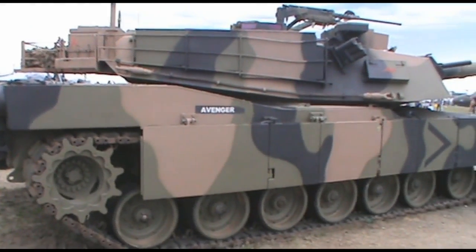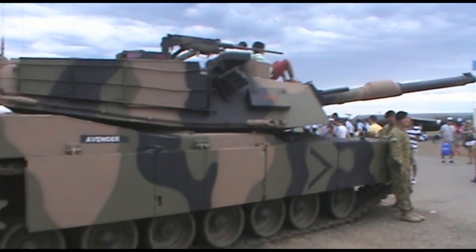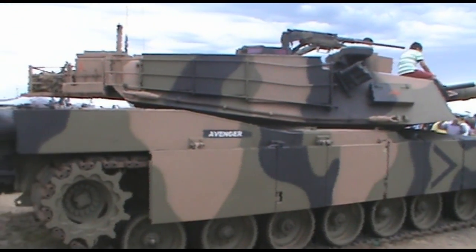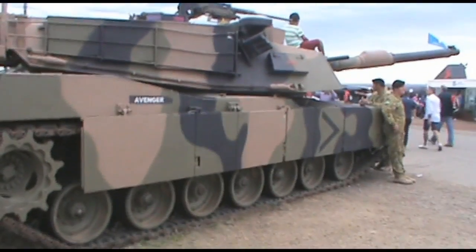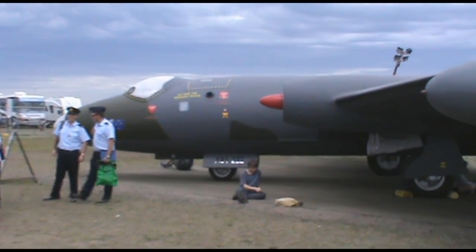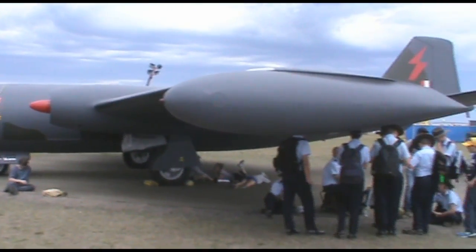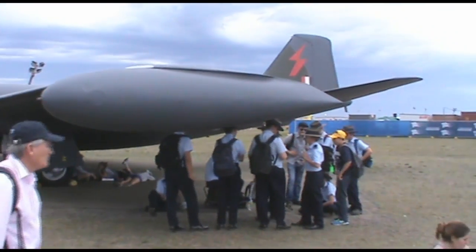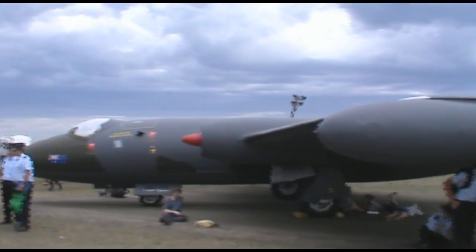So as we were making our way towards the exit, the show had just a couple more gems to show us. For those of you out there who are tank lovers, there you go. And as promised, the last aircraft that I saw before leaving the Avalon Airshow, the Canberra. It's really hard to get an idea on exactly how small these planes are until you get some people standing next to them. In this case, a couple of school kids waiting for their bus home.